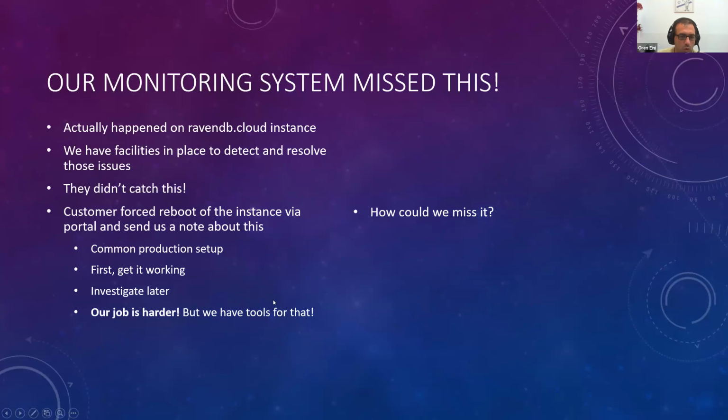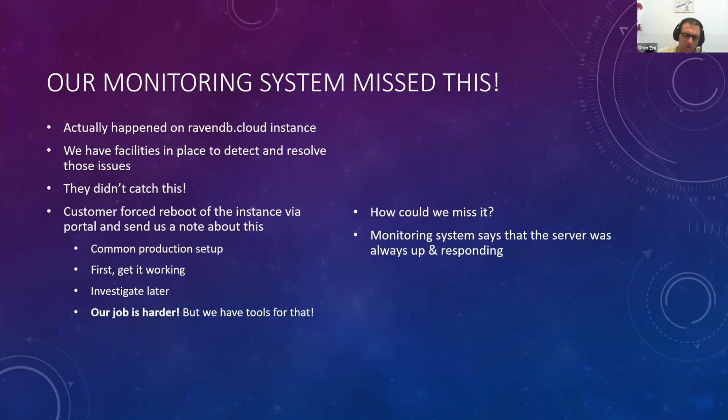So we have the tools to do that, but we need to be able to detect that. So now the question here, how can we miss it? The customer says, hey, my entire system was down. This particular node wasn't even responding. So we're looking into that. And it says our monitoring system pings the server on a continual basis. It says it's okay. What can this be?